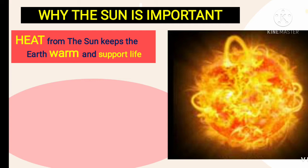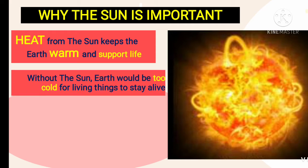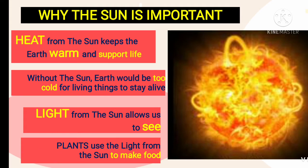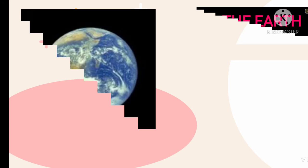Heat from the sun keeps the Earth warm and supports life. The heat produced by the sun, and its distance, is enough to keep us warm and support our life, not make us endangered by being too hot. Without the sun, Earth would be too cold for living things to stay alive. That's why the sun is the main source of heat and light, because light from the sun allows us to see. Also, plants use the light from the sun to make food. So the sun is crucial and very important to living things.